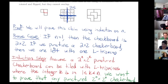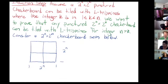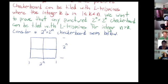So it certainly doesn't hurt to do some of these smaller cases to pick up on a pattern. So I would say if you're not sure where to go next, then definitely try n equals 2, try n equals 3, try n equals 4, and then start to pick up on the pattern, how each of those is falling back to an earlier case. So we've taken this 2 to the n by 2 to the n checkerboard and split it up into 4 equal parts. How big is each of those checkerboards?